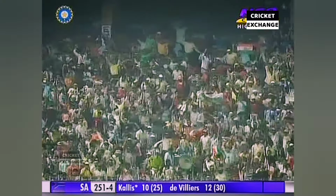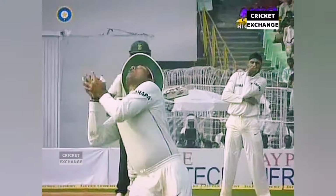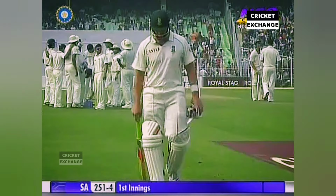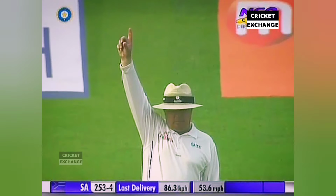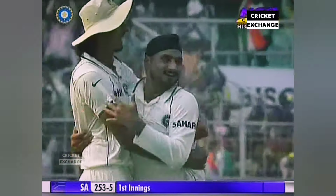That is a very, very good catch off the sweep stroke. And VVS Laxman does very well, running back, made it look easy. They are not easy. 115th catch for VVS Laxman in Test cricket. Kallis has to go for 10. Four down. Big shot. He's given him the quicker delivery.